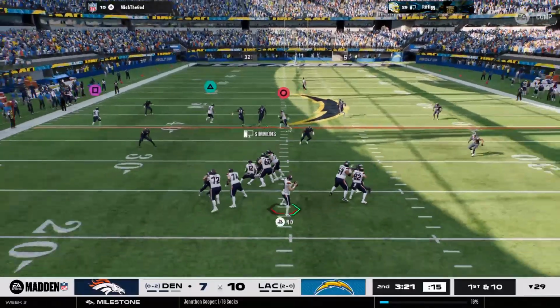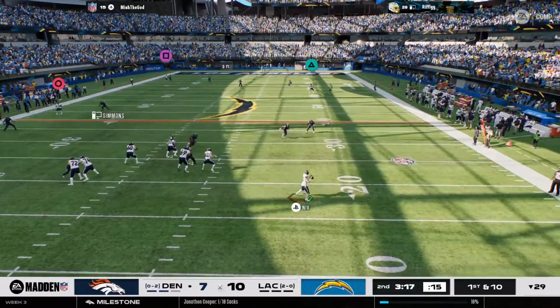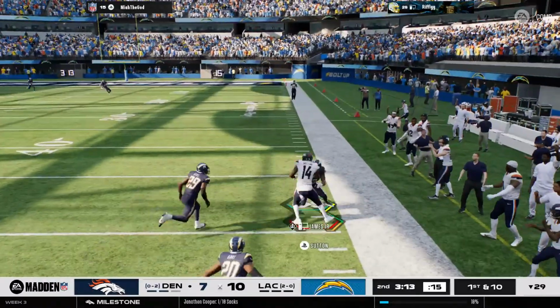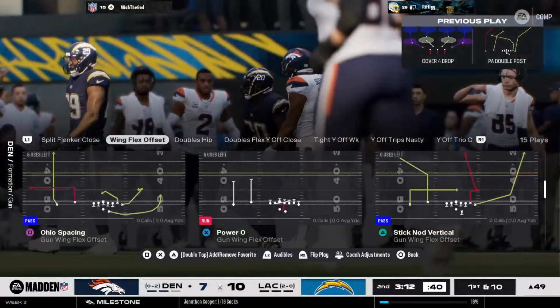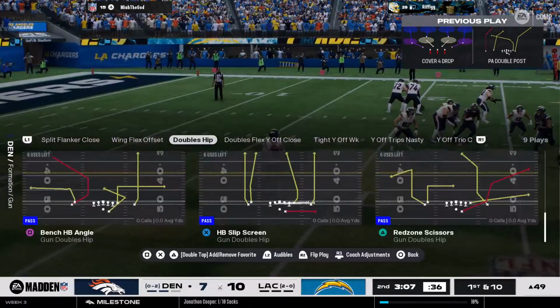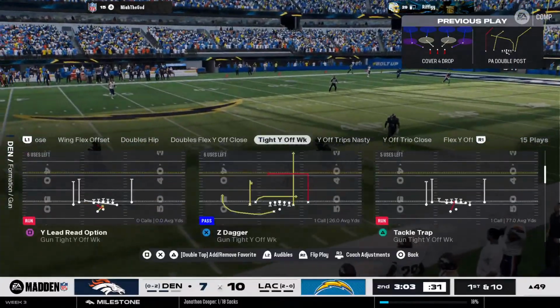They'll go play action with Nix. He'll be forced out right. That is brought in downfield by Sutton. And they will bring him down on the other side of midfield. Can't ask for much more. 22 yards on the first play of the drive.